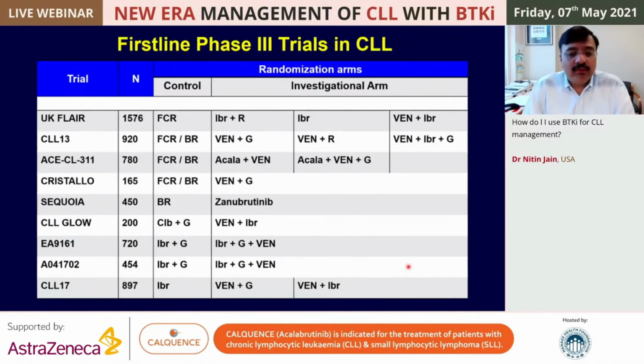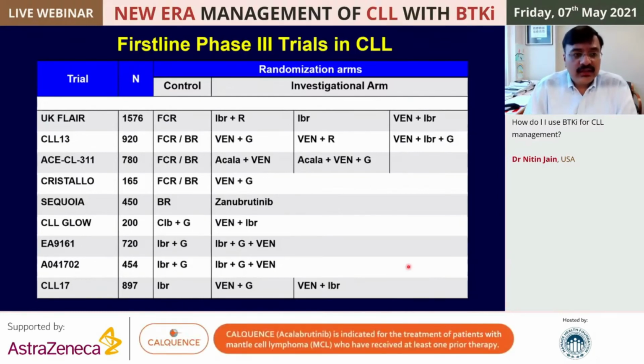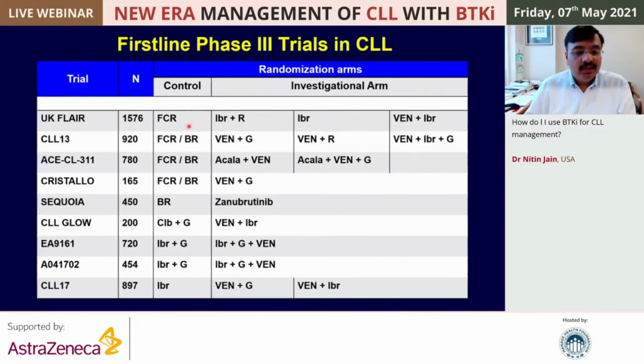And some of these data will come to us, hopefully in the next couple of years. What this slide shows is the first-line phase 3 trials currently happening in the CLL field. Many of them have fully accrued, and we're just waiting for the results. If you look, they have a control arm, which has been chemotherapy, and then they have a variety of randomized arms.